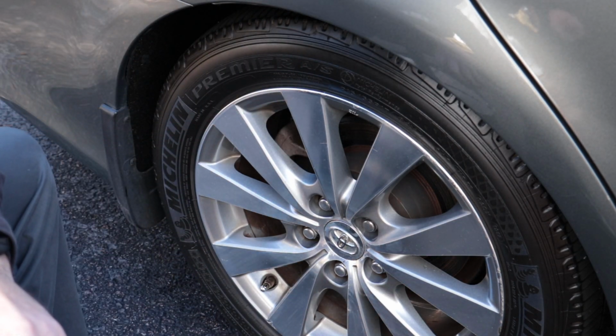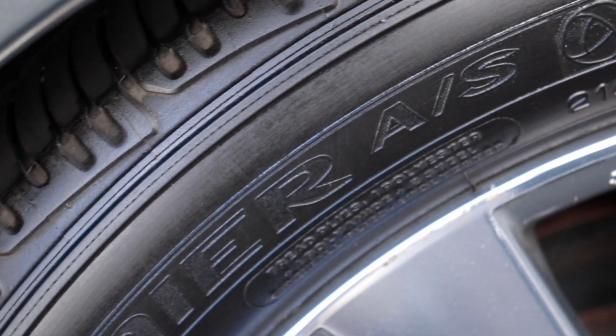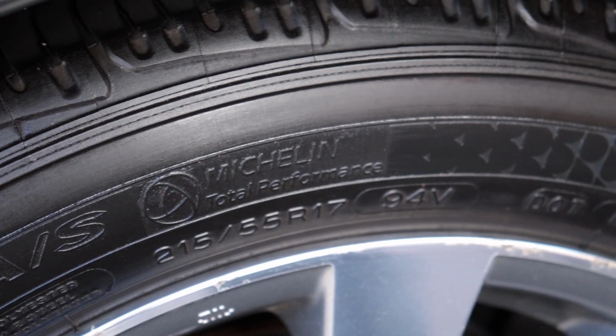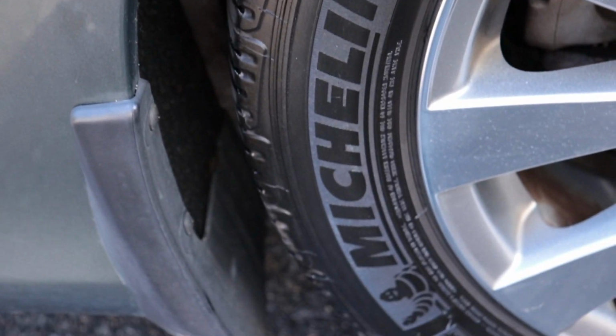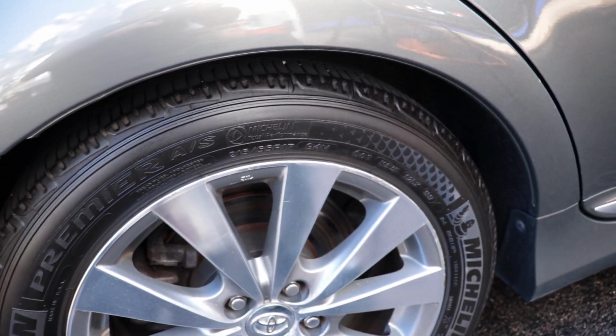Wow, that gives a really nice, dark, rich look to it without looking greasy or slimy. That looks really nice. More of a natural satin finish without looking greasy and slimy. Really nice. So we'll let this dry. We'll see how long this stuff lasts.